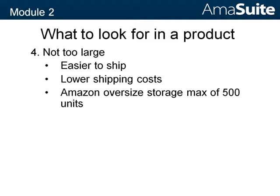And so one of the challenges that Amazon has is that when you have an oversized product, you can only store a max of 500 units. So if you're trying to grow your Amazon business and you can only do 500 units at a time, that's going to be a little bit of a challenge. So that's something you want to keep in mind.